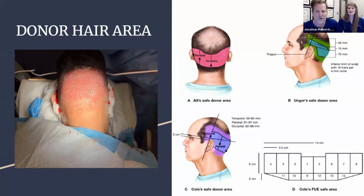This is our patient that we did. This is just showing immediately after the NeoGraft of taking the hair out. These are the little holes. I know it looks a little crazy, but you'd be amazed at 48 hours. It's almost hard to see these little holes. This picture just shows kind of the safe area of where you could take the hair out through here.